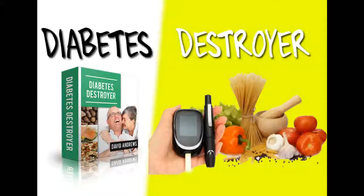If for any reason you're not satisfied with the 3-Step Diabetes Destroyer, just request a refund within 60 days and I'll refund your money 100%. That means that you can test it out risk-free. If you're ready to make the smartest decision of your life, then click the Add to Cart button right now.